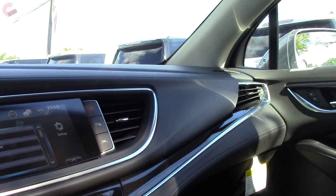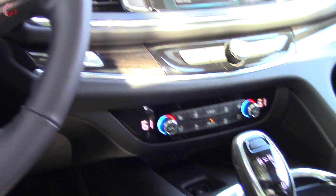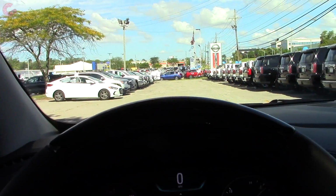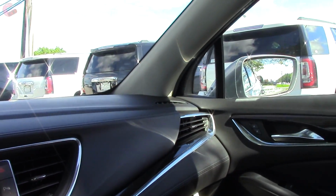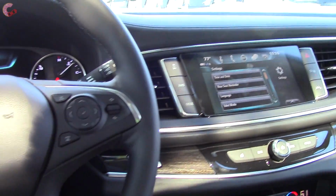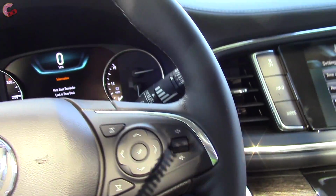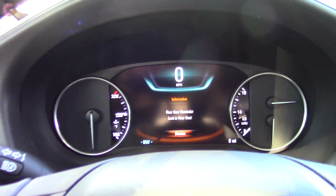So overall, the Enclave Avenir's interior is really impressive. Now I know a lot of people don't consider Buick to be a true luxury brand. However, if you look at this vehicle back to back with the MDX and QX60 and several other rivals, you'll see that this gives you everything you could want, plus in a lot of cases, even more. So great job overall. And then like all GM vehicles, you do have a rear seat reminder.